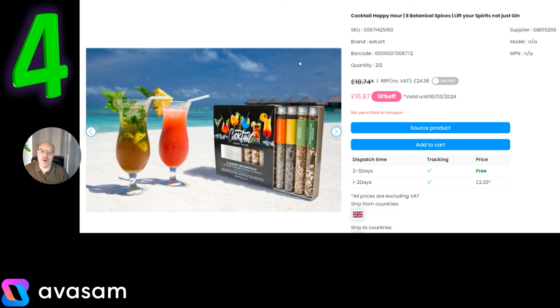Number 4, we've got another Mother's Day option here. So this is from supplier 206. This is the cocktail happy hour, 8 botanical spices. And I know this is a good Mother's Day present because I got it for my mum. She's crazy about her cocktails, and she's got her own little Art Deco bar in her kitchen. So this will go nicely, I think.